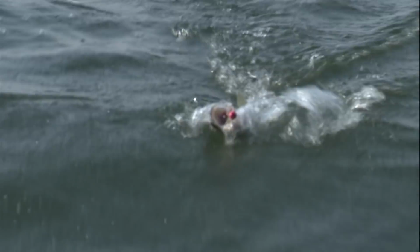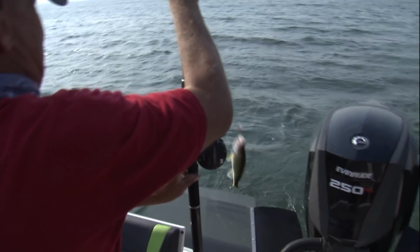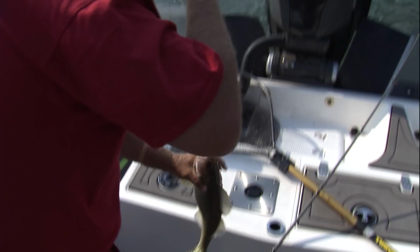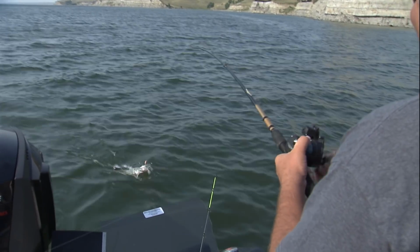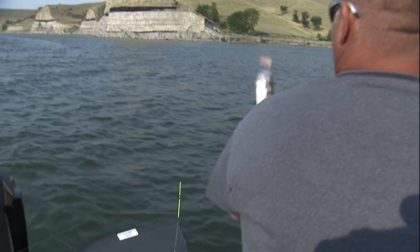Mine's getting near the surface. I'm just milking mine a little bit longer. Giving you all the camera time. There you go. Mine is, I mean, look at these. That's pretty good fish, eh? Yeah. I bet you do. I'm sure glad you're not competitive. But you know what? That is a chunk too.